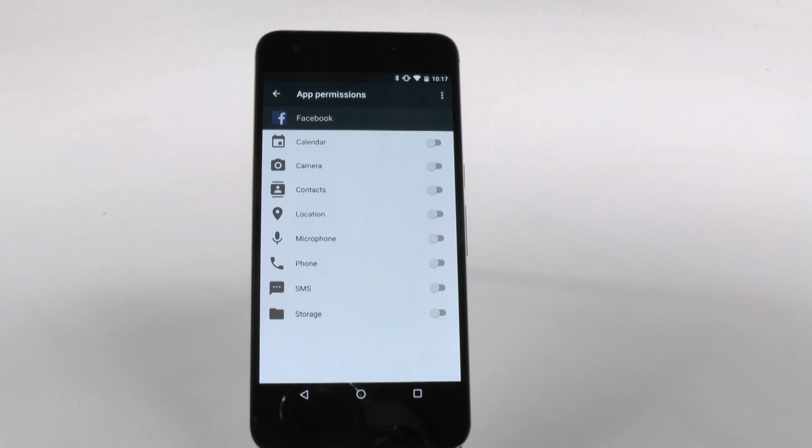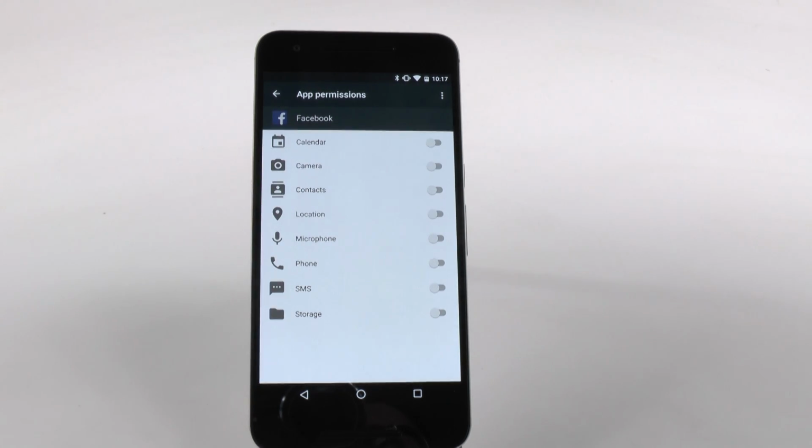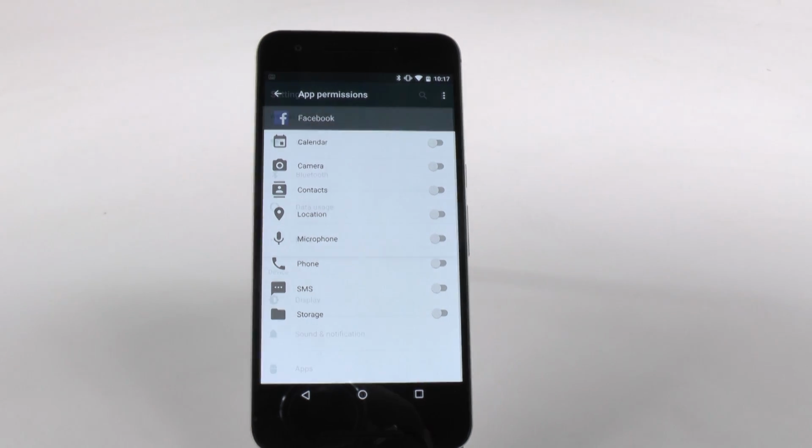You can pick and choose which apps have what permissions. So, if I want to take photos, well, then I'm going to have to turn that camera on within the Facebook app. If I want to just take the photo and then upload to Facebook, that's different. That doesn't need the camera permission. But if I want to take a picture while in Facebook, then that would need the camera permission. And it would then ask you, do you want to grant this app permission? So that's the simple and easy way for app permissions on the Google Nexus.